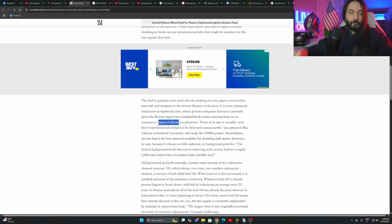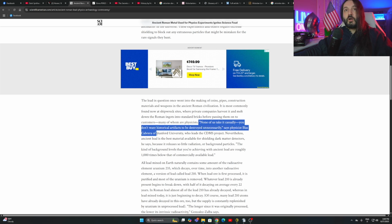If you can combat the black market better, more systematically, and preserve some of these items like coins, then we would have a bigger pool, and therefore if we have to sacrifice a few for the sake of science, it would be less of a punch in the gut. "None of us take it casually. You don't want historical artifacts to be destroyed unnecessarily," says physicist Blas Cervera Cabrera of Stanford University, who leads the CDMS project. Absolutely, yeah.